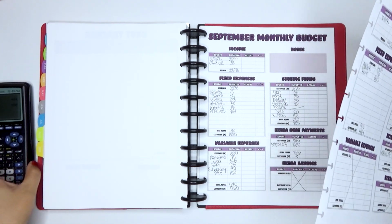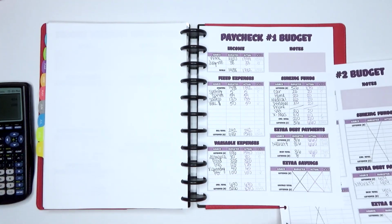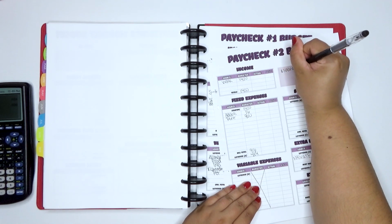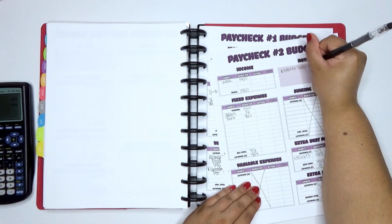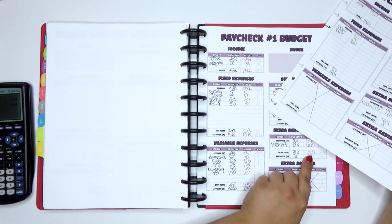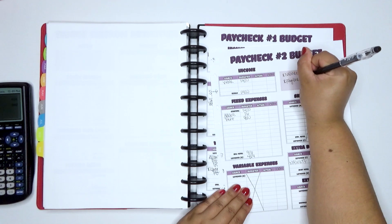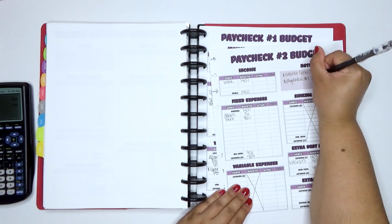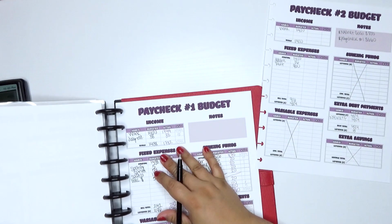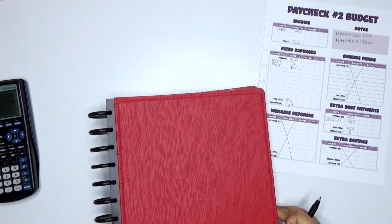I need to go to paycheck number 1 because I need to make a note. So my goal for the month was to pay $800 to my Nelnet F group, and then off the first paycheck I did $660. So I'm going to go ahead and put the book away because it does take up a lot of space still, even with the new setup.